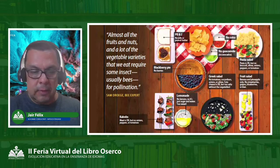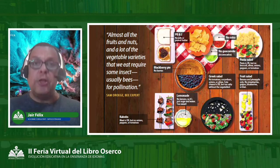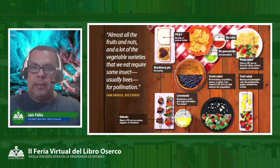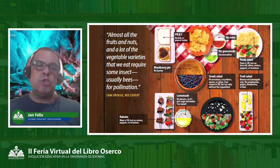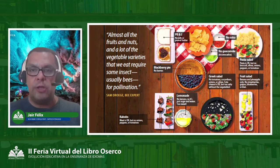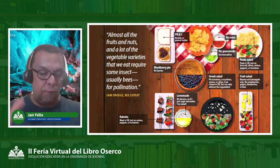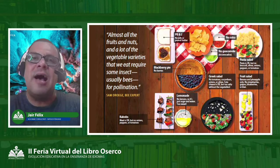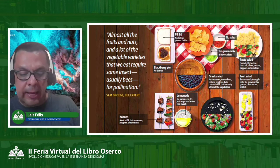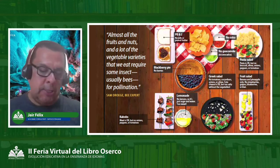But if you established a discussion through communication, through collaboration, through critical thinking, and you presented an image like this, an information graphic like this, and you told your students, okay, guys, I'd like to have you focus on food, and let's discuss in pairs. What foods have you eaten recently that would be gone if bees disappeared?